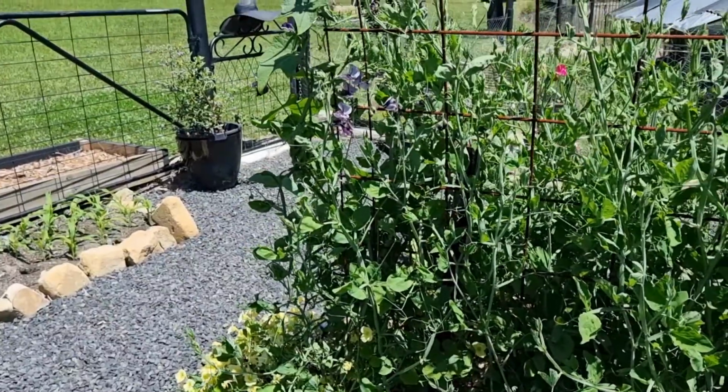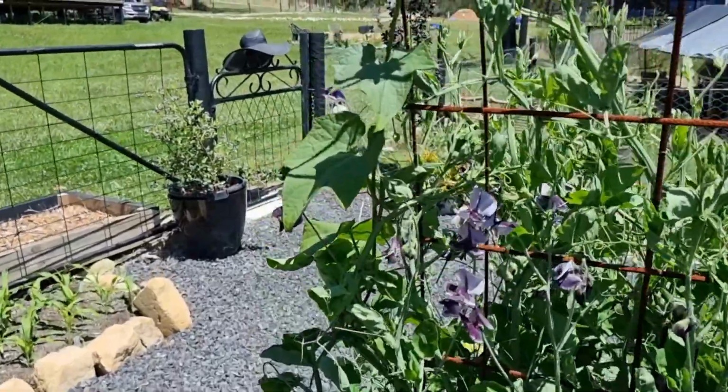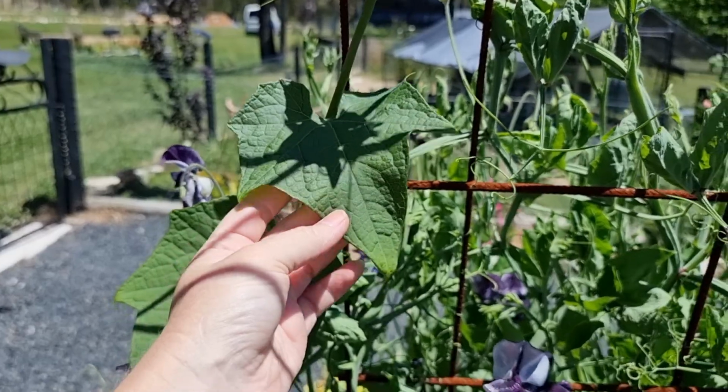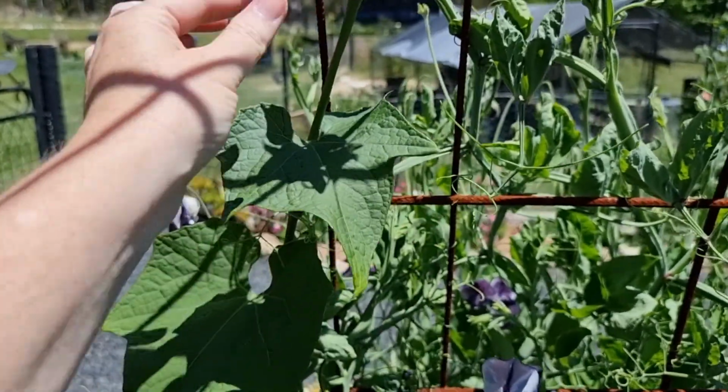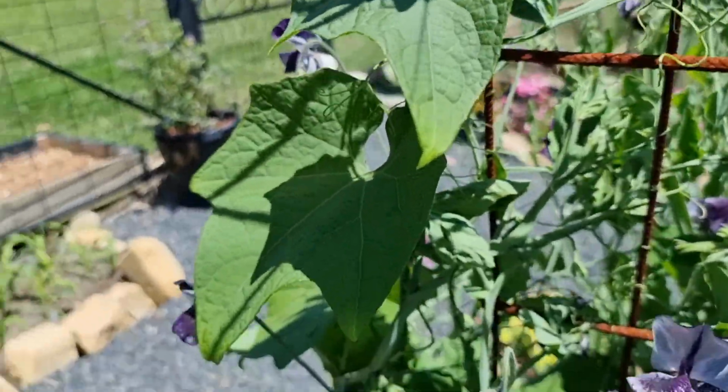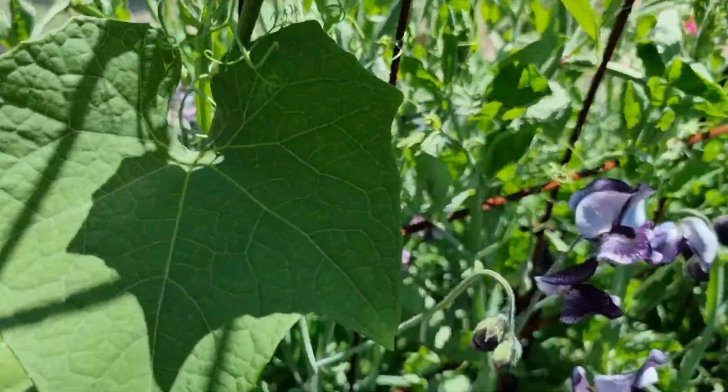One thing I did notice this week is my choko vines. So my father-in-law gave me 3 choko seeds last year. Only one of them survived all the rain, and look at it coming on.